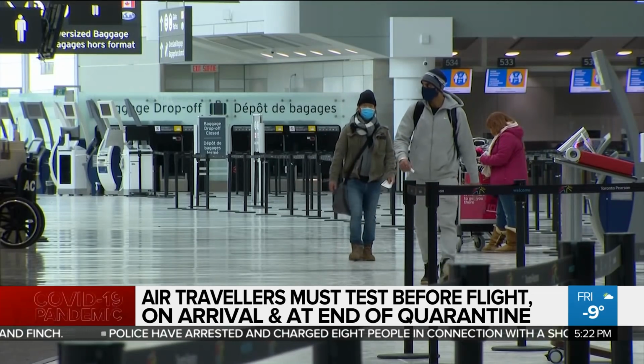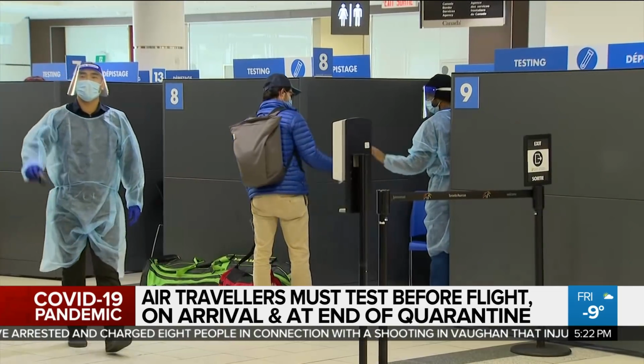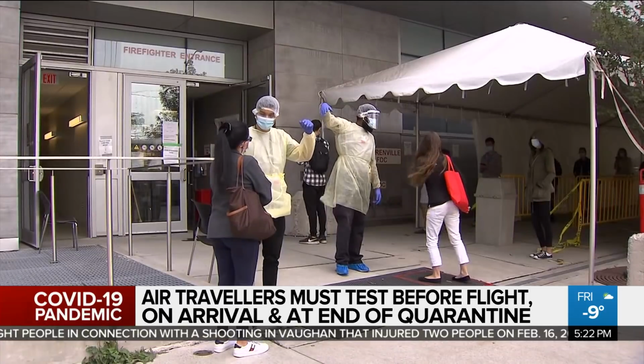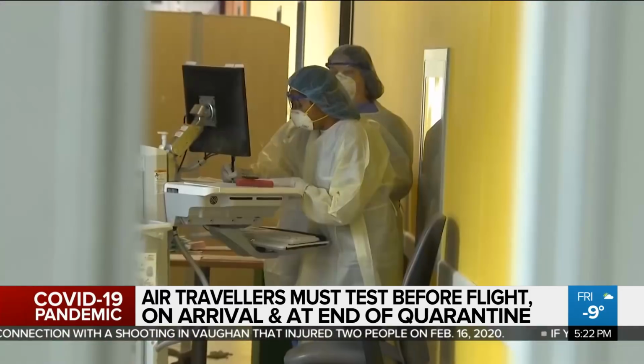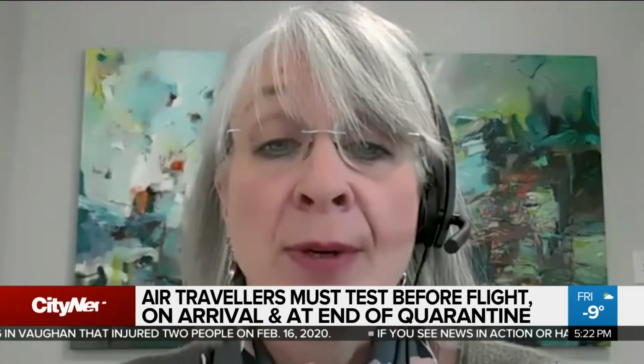Test negative and you can leave early, but you'll still need to see out the rest of the 14-day mandatory quarantine on your own. Then contact a local public health authority to be tested again near the end of that 14-day period. As of February 15th, 2021, all non-essential travelers arriving to Canada by land will be required to provide proof of a negative COVID-19 molecular test result taken in the United States within 72 hours of pre-arrival.